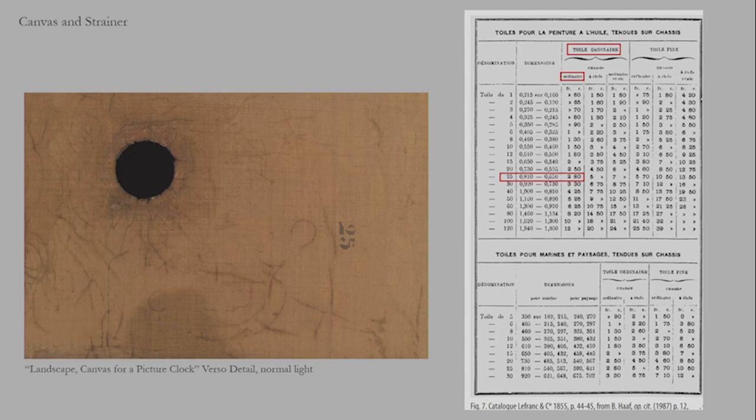So the expandable strainers or stretchers were almost twice as expensive as the ordinary strainers. The painting that we studied appears to have been the more inexpensive option, as it is an open weave canvas stretched on an ordinary strainer.